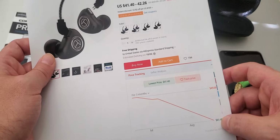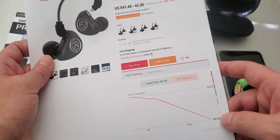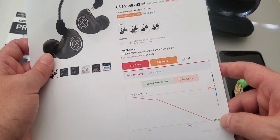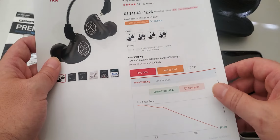I think I actually got them at $39 a couple weeks ago when they were a little cheaper, so you might want to wait for this trend line to either bottom out or go down another dollar or two. But I ran across it. I know people are interested in the TRNs, so I thought I'd point that one out.